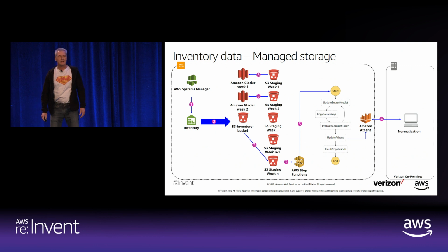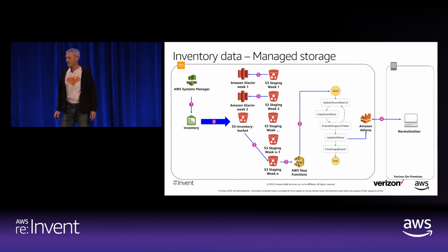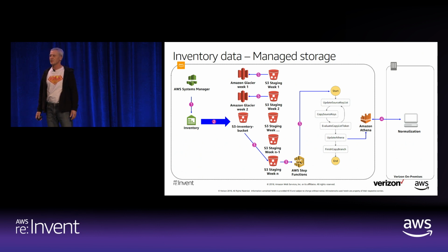So if we kind of roll back in time to our very first week, Thursday night, that staging week 1 bucket is created. We point Athena to it. Our on-premise process pulls data from that, and we're good. The next week, S3 staging week 2 is created. The following week, staging week 3, and so on, and so on, and so on.